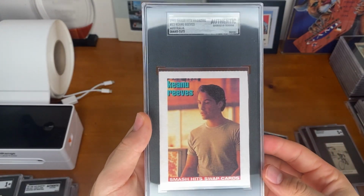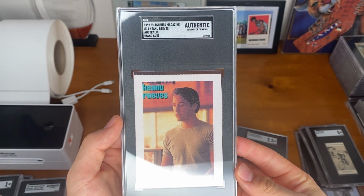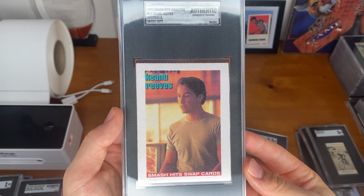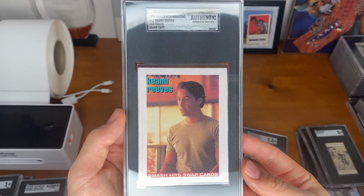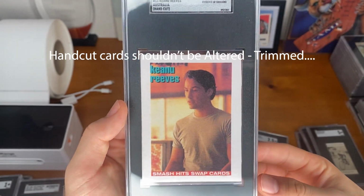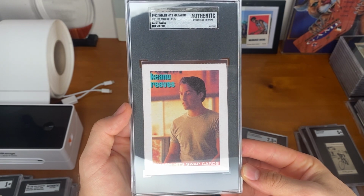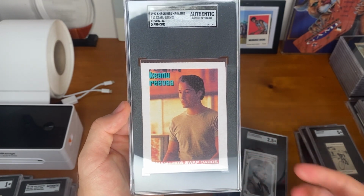And finally, the last card, famous actor Keanu Reeves. Now, this one did get an authentic, a little weird considering it is a hand-cut card, but as you can see, it does have some perforation up top there, so maybe that's why it got that grade, although a little weird considering it is hand-cut.